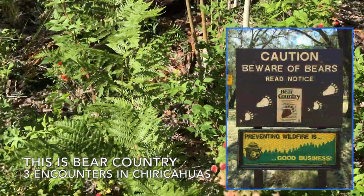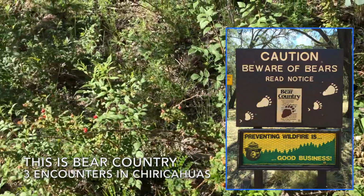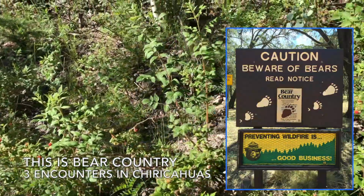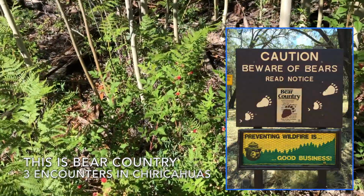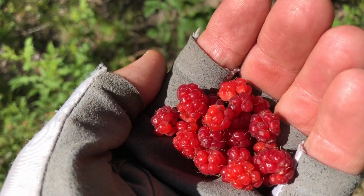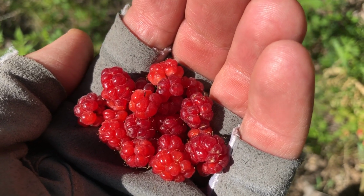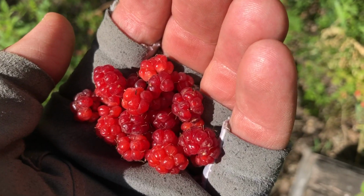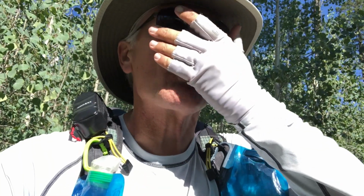It's not too far from where I've had bear encounters in the past, which is not surprising. Where you have bear food, you will have bears. Here we go. Not a lot, but it's a mouthful anyway. So let's see what they taste like. Well, most of them made it into my mouth.